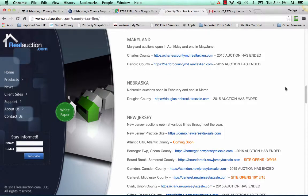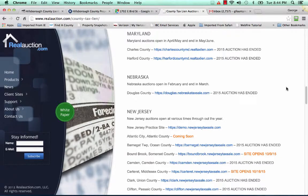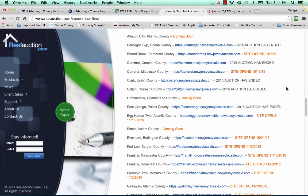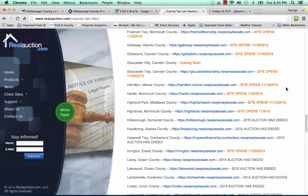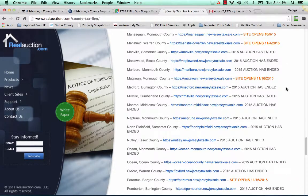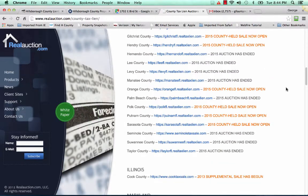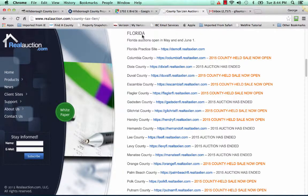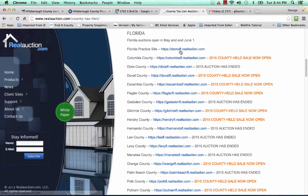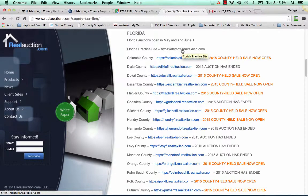So the good thing about Real Auction is they have a practice site that's really good, if I can find one. New Jersey is a really good state for tax lien investing as well. I bought a lot of liens in New Jersey because they have so many townships. I can't find a practice site. I'm sorry if I'm scrolling really fast here. Okay, see, under Florida, Florida's practice site, you can go there on your own and play around with participating in a tax lien auction.